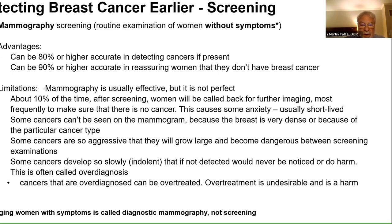On the other hand, some of them are like the turtle in Crystal's example, where they grow so slowly that you probably didn't need to worry about them. You didn't need to actually catch them because they grow so slowly that they're not going to end up doing any harm. And these are the kind of cancers that are referred to as overdiagnosed. So if a cancer is growing that slowly, that it wouldn't be considered to do harm, treatment of that cancer can be considered to be overtreatment. And if the overtreatment involves something like chemotherapy or a lot of aggressive surgery, this would be considered as a harm.